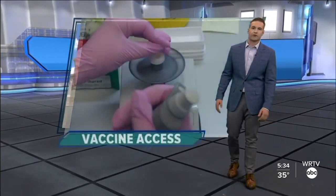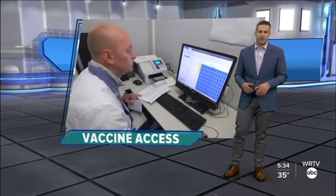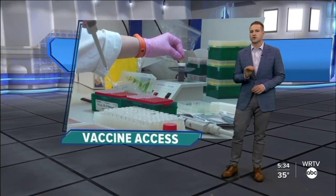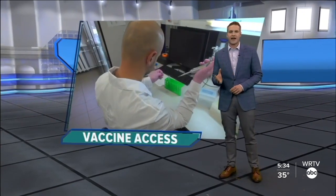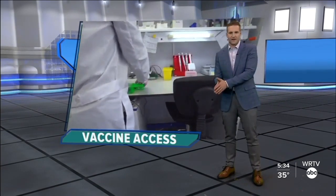A WHO program to give people of all income levels access to a COVID vaccine is receiving a boost. This program is receiving 2 billion doses of the vaccine. It will bring vaccine access to 190 countries taking part in the program in the first half of next year.